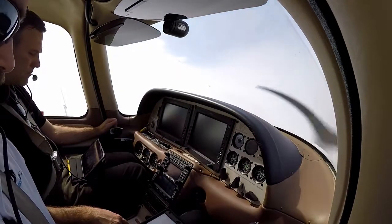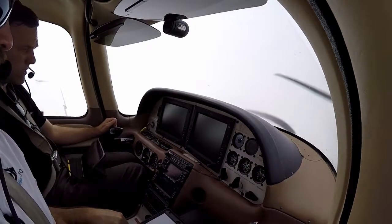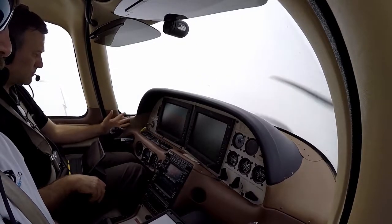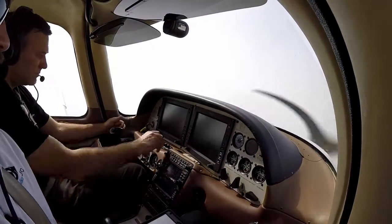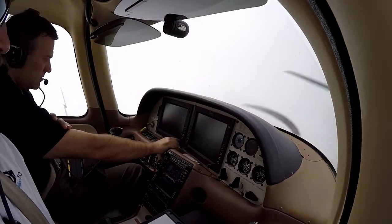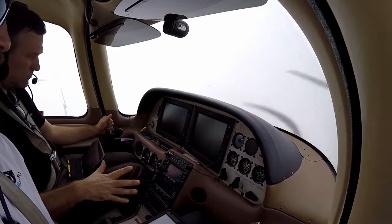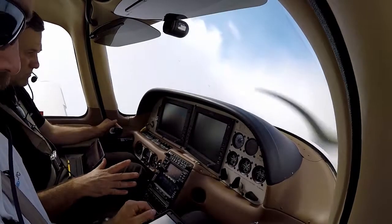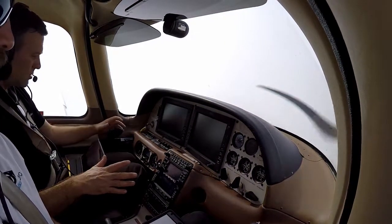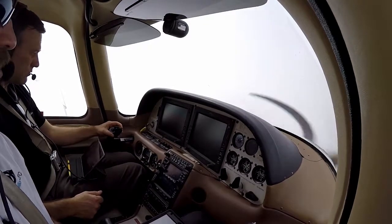Tulsa approach, Duchess 12 Charlie is established in the hold. Duchess 12 Charlie, Roger. Traffic will be Cessna currently 4 northwest of the Okmulgee VOR, level at 4,000, also in the hold. Alright, we'll keep the left down for VMC at this time, 12 Charlie. Cirrus 39 Victor, there'll be 2 targets over the Okmulgee VOR holding at 4,000 and at 5,000. Frequency change approved. Report back on the published missed. Okay, frequency change approved. Report back on the missed, 39 Victor.